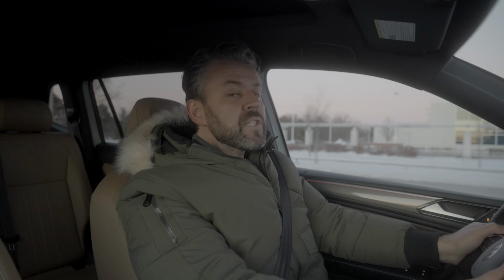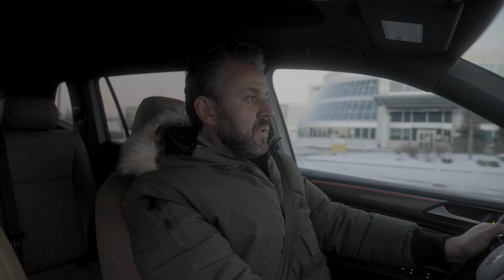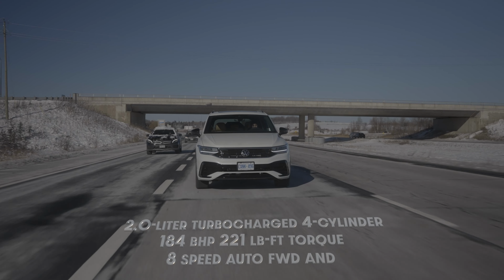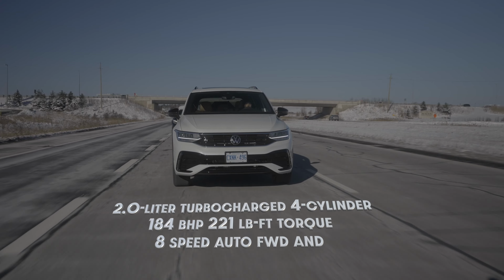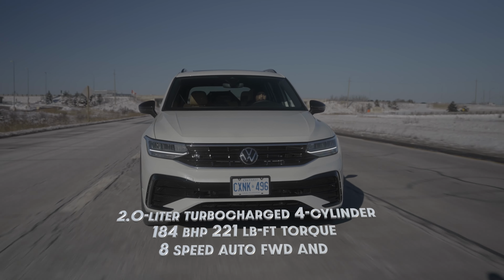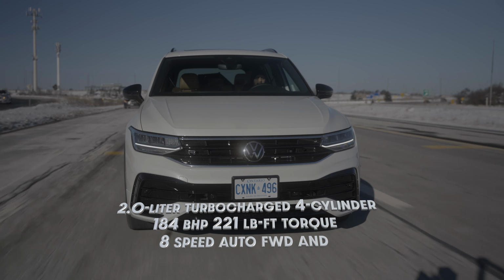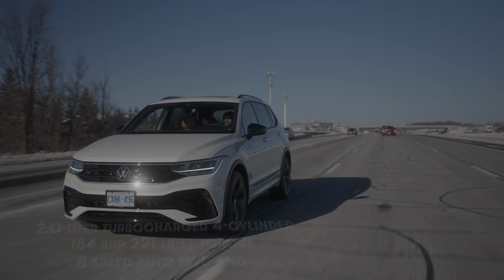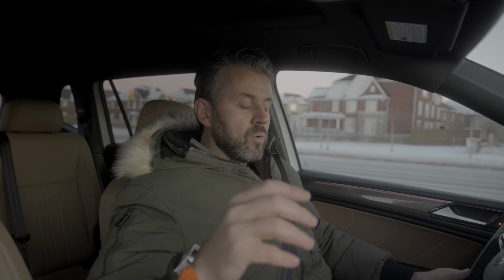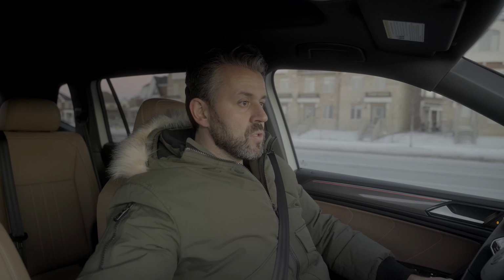The Tiguan uses a 2-liter inline 4 cylinders, turbocharged, and it makes 184 brake horsepower, 6 brake horsepower less than the CR-V. This uses an 8-speed automatic transmission, so it's not a CVT. And most importantly, you have sport mode and a sport transmission. So you can put the car in sport mode and the transmission in sport mode.